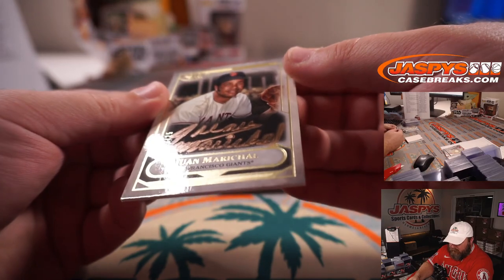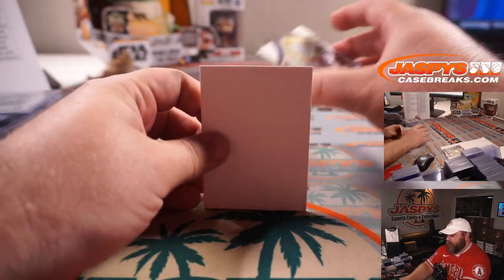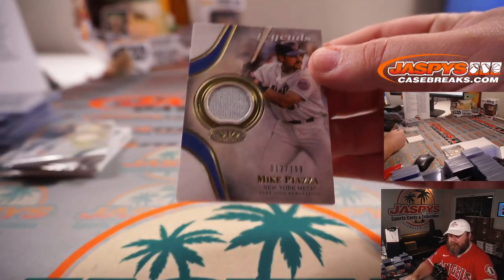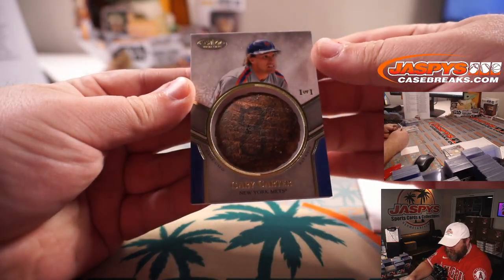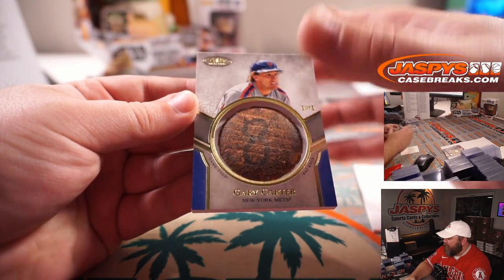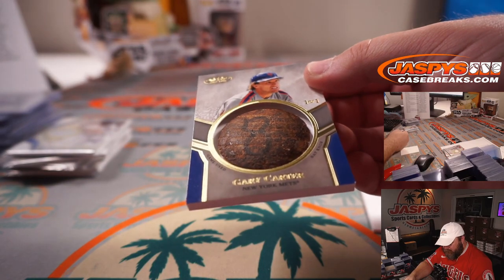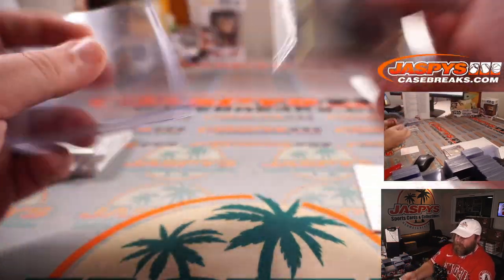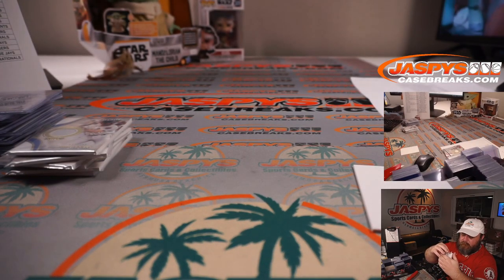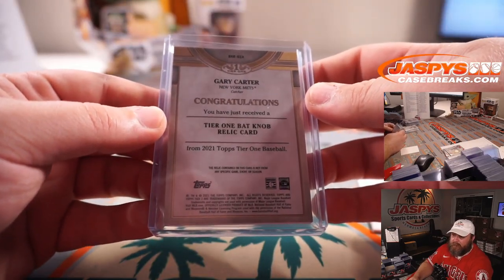First off, Juan Marichal, gold ink auto, 22 out of 25. Giants, Arthur King. Mike Piazza, 12 out of 199 for the Mets, and Tyler Appelgren. And it's Gary Carter, 1 of 1 bat knob for the Mets. Tyler Appelgren. Would that fit into a 180? 190? I honestly don't know. That is cool. Good old Gary Carter. Bing, bang, boom. It does fit. Okay, cool. That is awesome. 1 of 1 bat knob, Gary Carter, Mets edition, the original kid. The kid before the kid. Nice way to finish it.